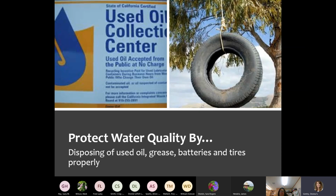Dispose of your oil and grease and batteries properly. This means collecting your used engine oil in a waste container until it can be recycled. Empty paint cans, antifreeze containers, used tires and batteries, put them in an area until you can find somewhere to dispose of them properly, not throwing them in the back 40.